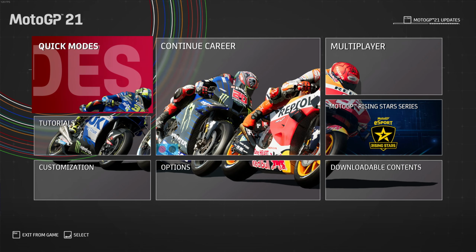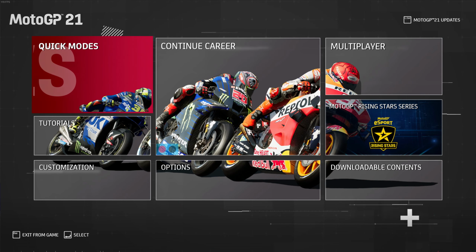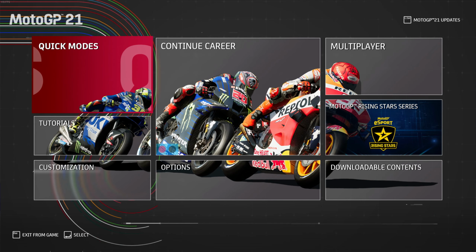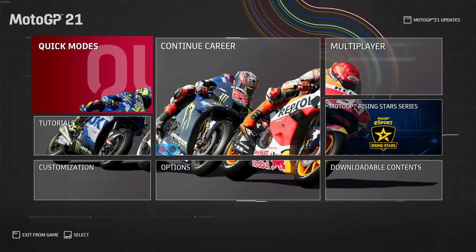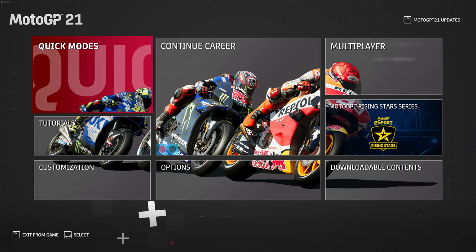Now you'll see here in a second I'll have a few clips of Jack Miller at Austria first, and then I'll have a few of Portimao rear brake. I actually overheat the rear brake at both these tracks, even with the highest one on. It's just I use it so much it gets a bit red. You'll probably see it in a few of the clips.